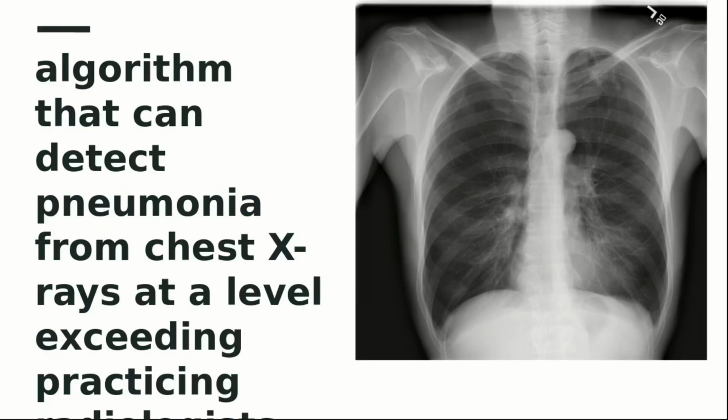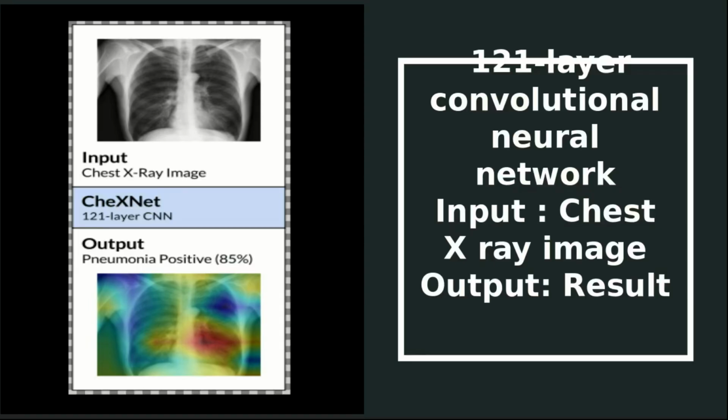Chest X-rays are currently the best available method for diagnosing pneumonia, playing a crucial role in clinical care and epidemiological studies. Pneumonia is responsible for more than 1 million hospitalizations and 50,000 deaths per year in the US alone. CheXnet is a deep learning model where you feed a chest X-ray image and it outputs whether the pneumonia is positive or not, along with the heat map localization.